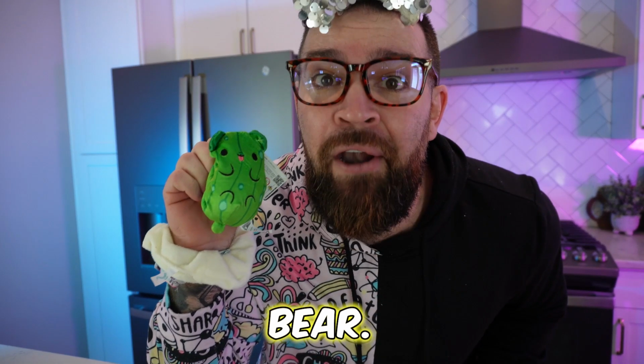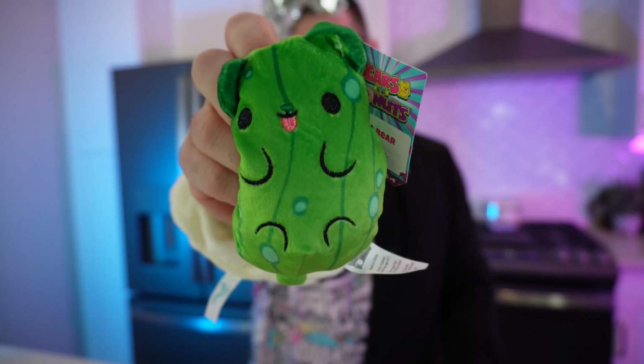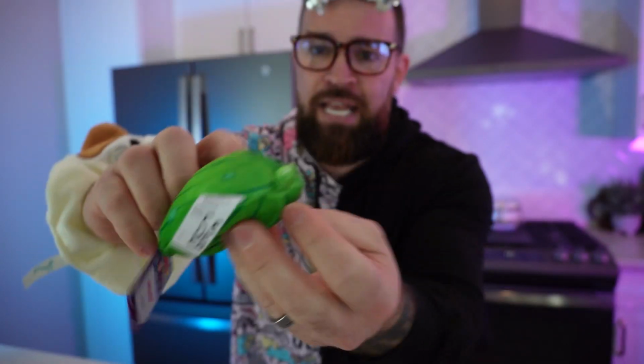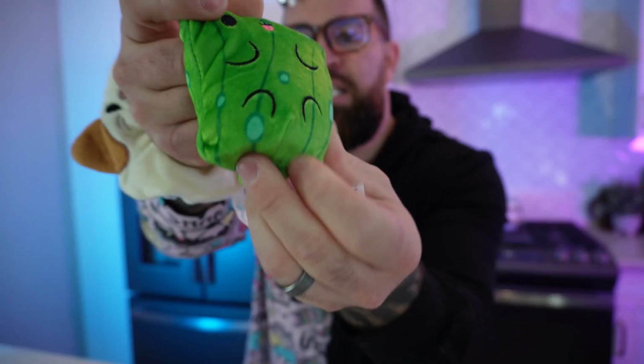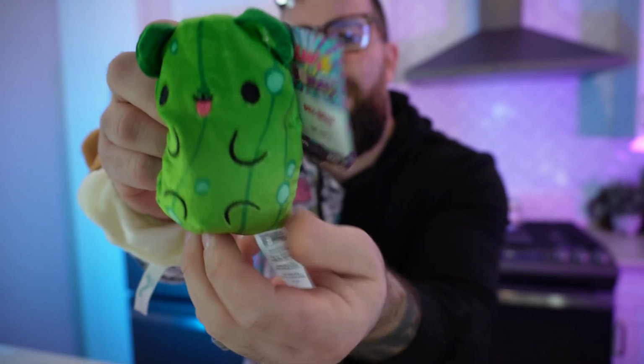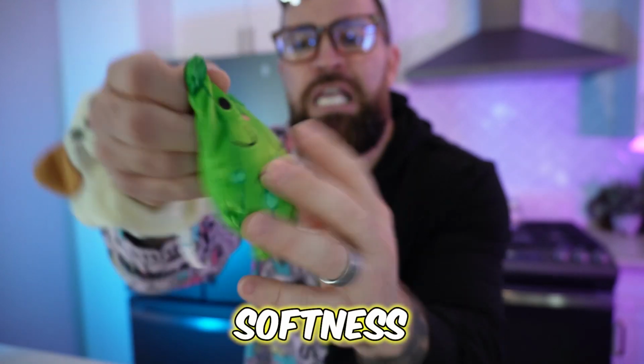This is Deal Bear. Everybody say hello, Deal Bear. Check him out. And you see the bear mark right there on its booty. Shake it, booty, booty, boot. This one is super cute. Old Dilly Bear right here. The greens and the softness and the beads that are in it.